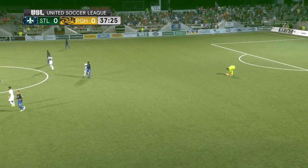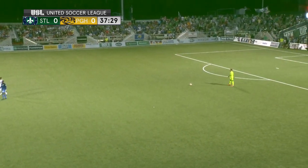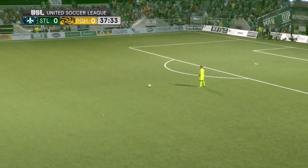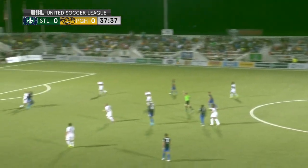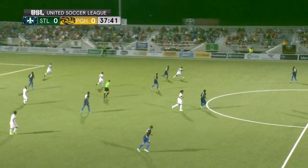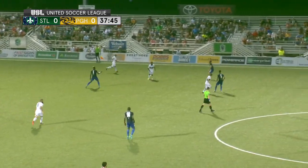Mitchell will kick this one away. We're in the 38th minute, scoreless. Pittsburgh has had some of the better chances. You know, it's interesting. Maybe we can take another look at that Jackson injury. It looked like he was indecisive between taking a shot on goal and passing it, and it might have been that indecision that made him step a little funny with that left ham.